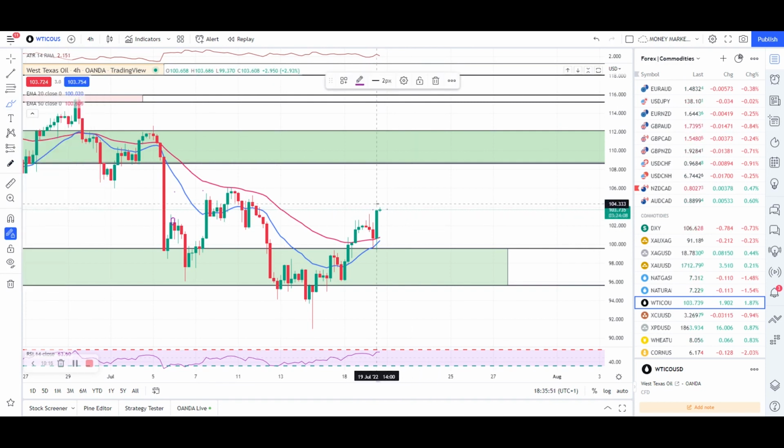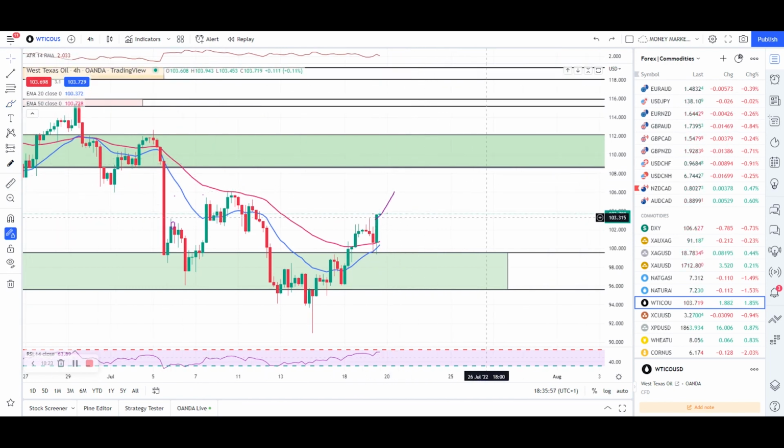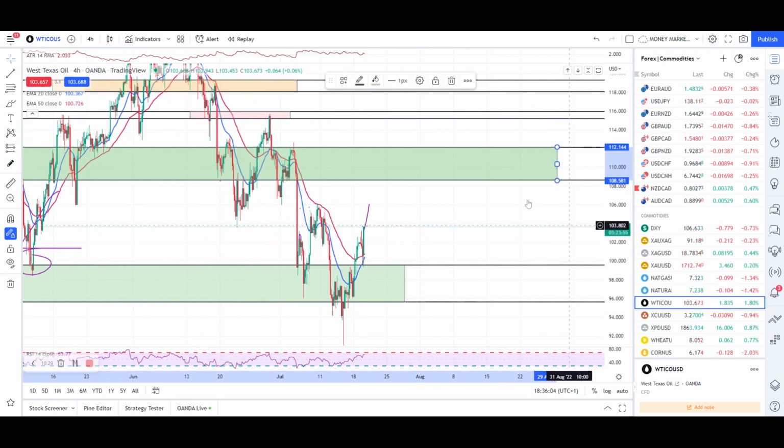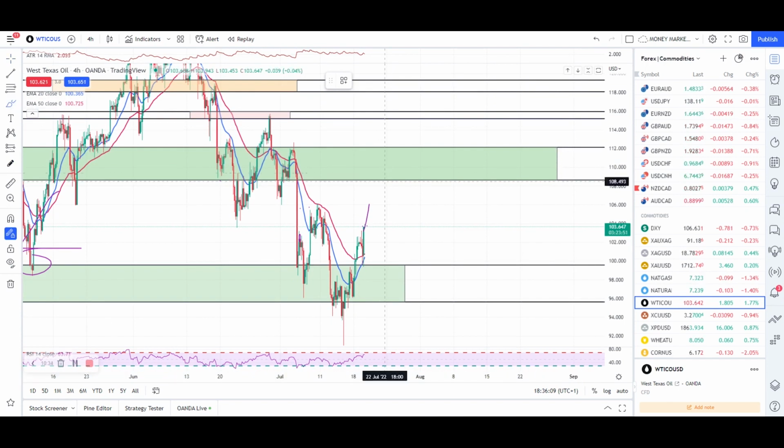So looking at this good bullish engulfing candle, I'm expecting the market to hit at least the target I've just mentioned, and the next zone right here is 108.581, which goes up to 112.144, from where I will look for my sell opportunity.